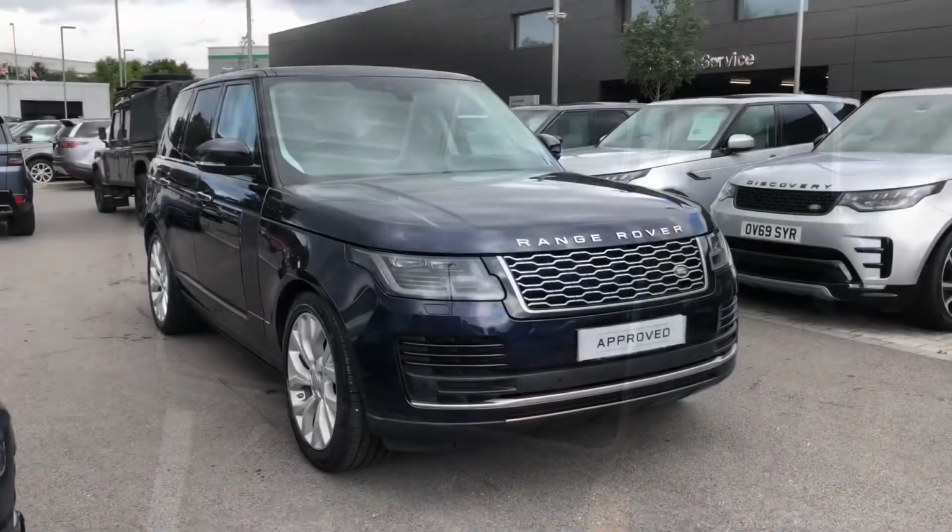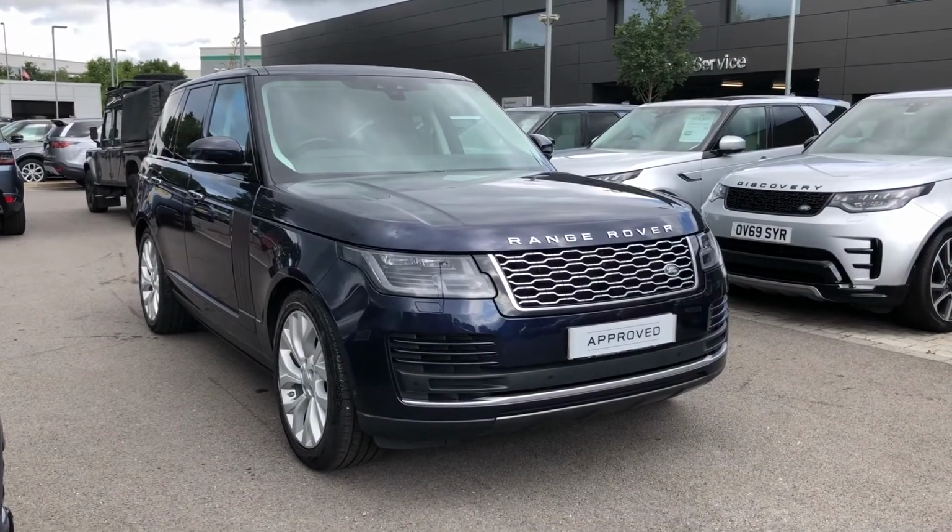And stepping back outside the vehicle. That was a stunning Range Rover Vogue SE in Loire Blue.